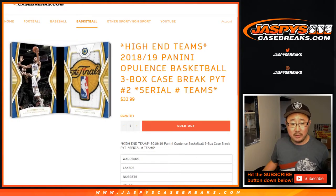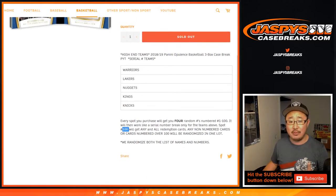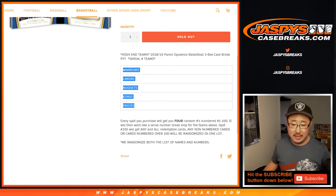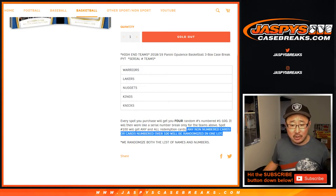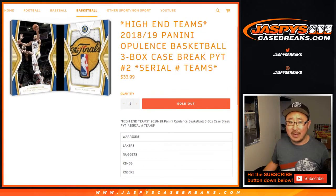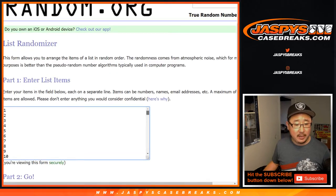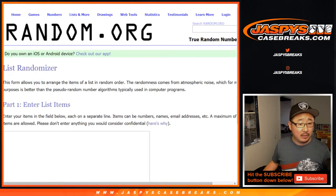This one, of course, as you know, one spot gets you four numbers between 1 and 100. Number 100 would get any and all redemptions, including one-of-one redemptions, for those teams. Any non-numbered cards or cards numbered over 100 will be randomized in one lot. I don't think their Opulence would have anything over 100 anyway, so we probably won't run into that. So there are the 1 through 100 numbers right here. And let's get everyone's names right here.